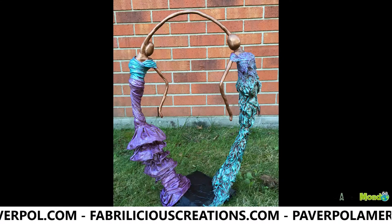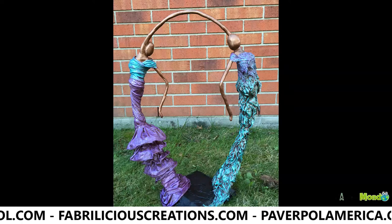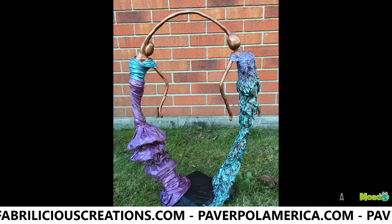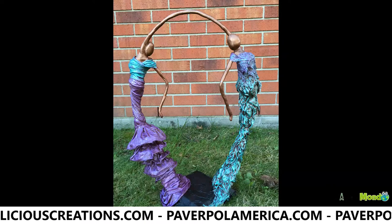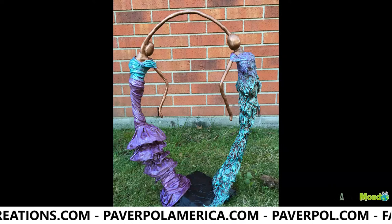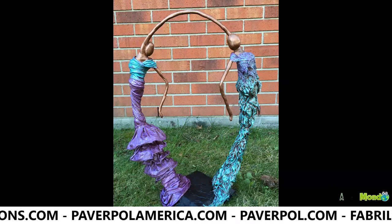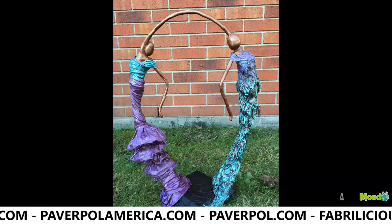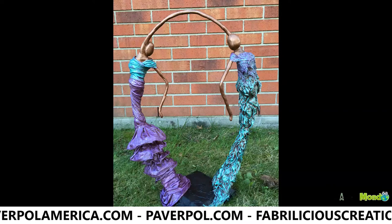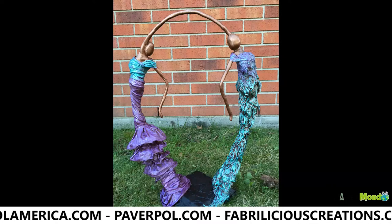I call this piece Alter Ego. I guess just because of the two figures being opposite and slightly different in figure, the one on one side has the aquamarine on the bottom, more like a mermaid's tail. And the other one is more of a dressy sort of, you know, out there ready to dance type figure. But she was fun to make.